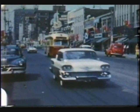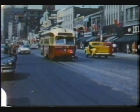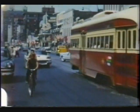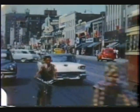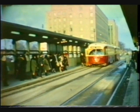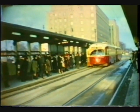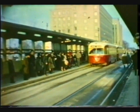Passenger traffic increased during the 50s, and while these cars provided efficient base service for the Bloor-Danforth riders, other routes had less reliable rolling stock. The 1950s also marked the TTC's first purchase of second-hand cars from American cities that had abandoned streetcars.